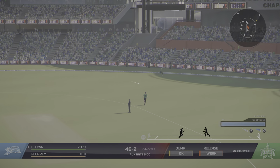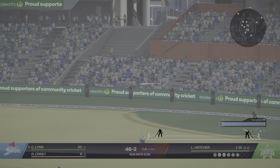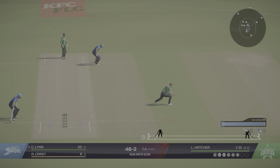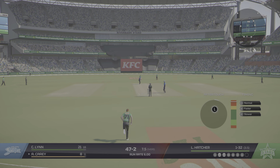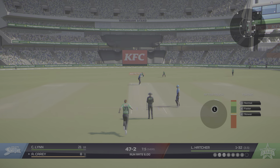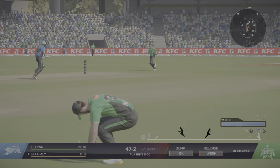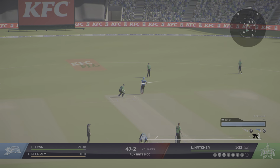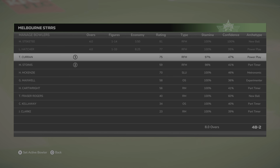Rolled the wrists over nicely, down toward fine. Fielder needs to put their skates on to catch it. It's a leading edge, but just doesn't carry to the fielder. Carey, fortunate there. Ended the 8th over. The strikers are now 48 for 2.